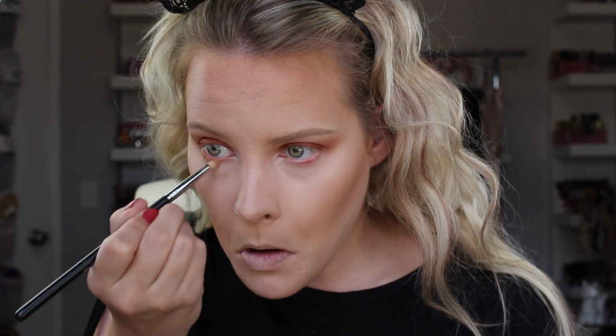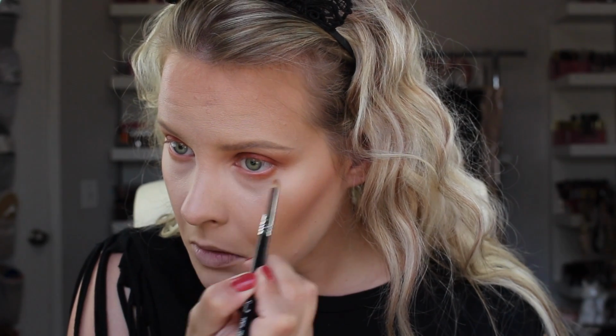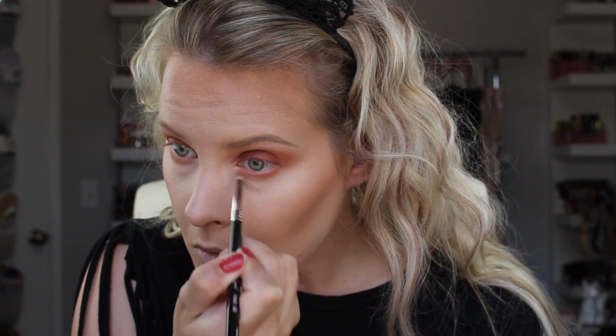So on the lower lash line, I'm just going to go back in with Burnt Orange. I'm going to bring that pretty low, maybe a little lower than usual, just because I want to be able to put that red ochre shade, and I still want you to be able to see the Burnt Orange shade. So I'm going to go back in with red ochre in this Urban Decay smudger brush, and I'm just going to smudge that really close under my lower lash line.